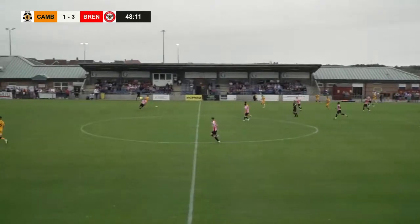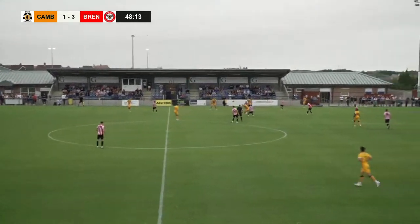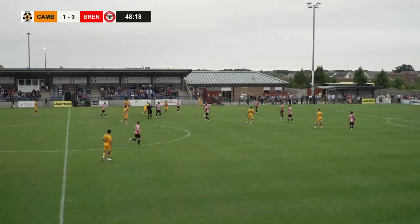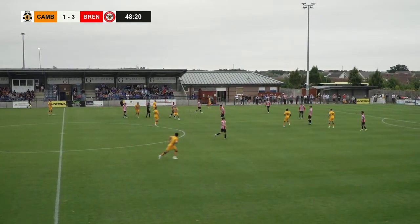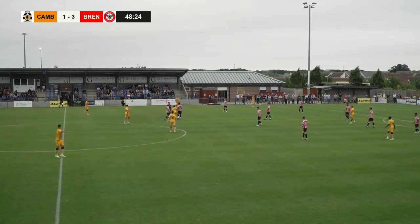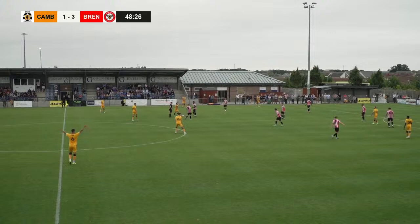Going to be something for us this season. Look at Coombs' press. Be interested to see how long he can keep up in this game with it being his first back. I'll take the bet on around 60 minutes. Yeah. As Cambridge earned a free kick on Harrison Dunk for Paris Maghoma.